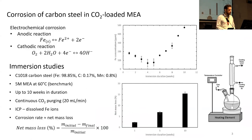So to study carbon steel corrosion in CO2-loaded MEA, we're using immersion experiments. In these experiments, we immerse a carbon steel coupon in a 5 molar MEA solution at 60 degrees for up to 10 weeks in duration, while continuously purging with CO2 to basically simulate the process conditions. And at the end, we estimate the corrosion rate by calculating the net mass loss from the coupon. And we can also track the dissolved ions in solution via ICP.